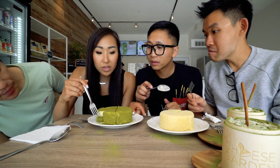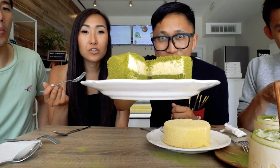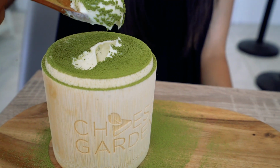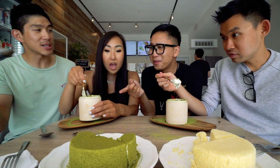Guys, hold on. We gotta show this though. Look at that layer. It's frozen. It's supposed to taste kind of like ice cream. Yeah, the top parts, I can feel how cold it is already. Look at the layers of this. Look at that. There's cake. Oh, there's some on the bottom.